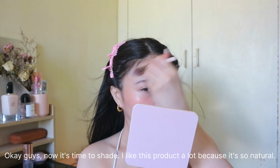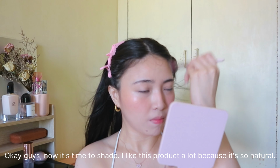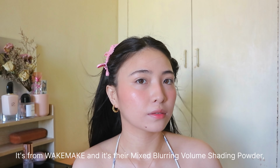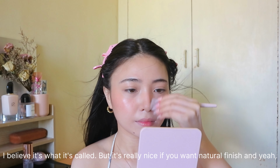Okay guys, now it's time to shade. I like this product a lot because it's so natural. It's from Wake Make and it's their Mix Blurring Volume Shading Powder, I believe it's what it's called. But it's really nice if you want a natural finish, and yeah, I just really love it.